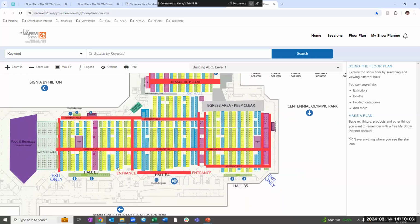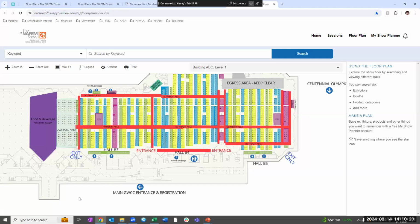Now, keep in mind these 2 entrances that we've noted here in terms of traffic flow going up into the floor plan will be our only 2 entrances used during show hours. Registration and the shuttle drop area will also be located down here.